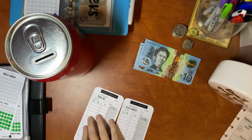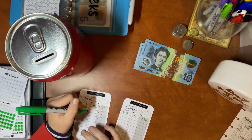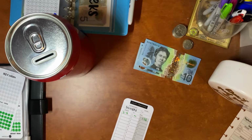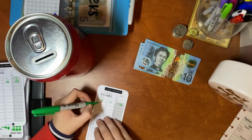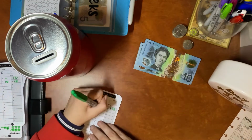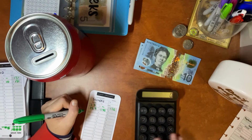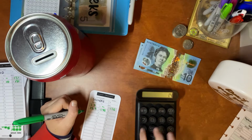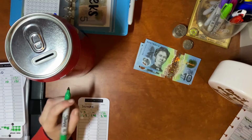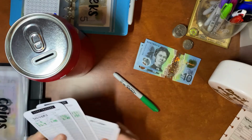Today's the 12th, is it? Yep. 12th of the 4th, we are adding $10, was it? Yeah, 10 bucks. That's 131 then we've got in the gold. And silvers, we are adding $1.45. And that is $2.70. Let's put those in.